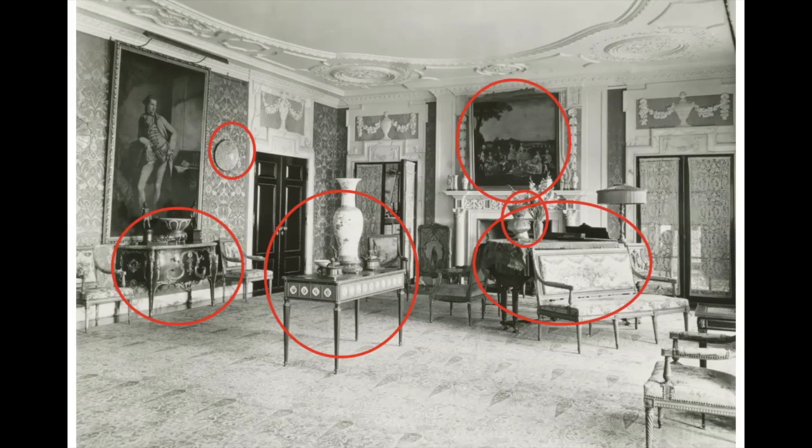You can see in the center the beautiful French writing table attributed to Martin Carlin that's in our collection in Pittsburgh, as well as the bronzes and the Chinese vase on top of that table. And the Commode Bombée, all the way at the left, the French Rococo piece, topped by a wonderful Chinese punch bowl. Those are also objects in our collection, as is most of the French furniture in this room.